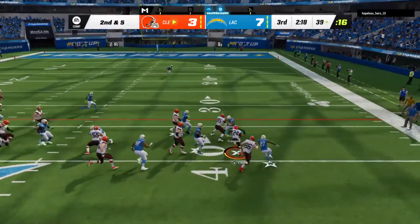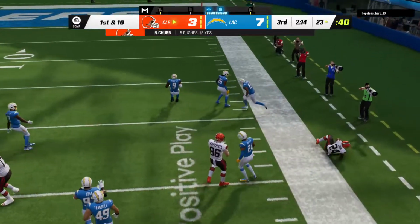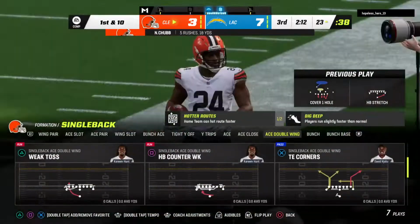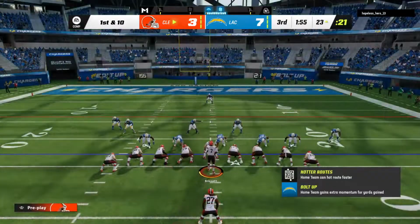Back to the ground. This time it's Chubb. And brought down, but not before they're inside the 25. A good play there as the Browns strike for 16 and a 1st down.